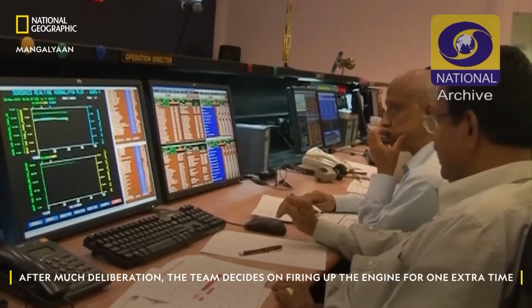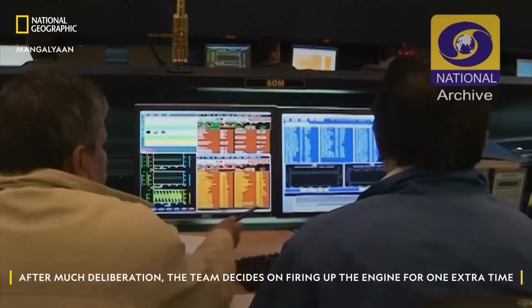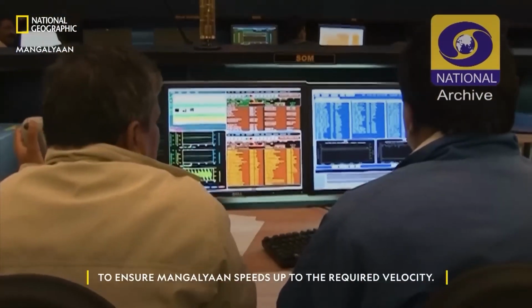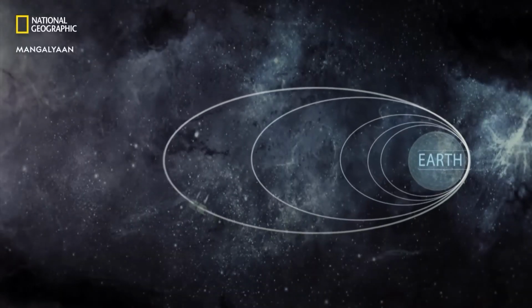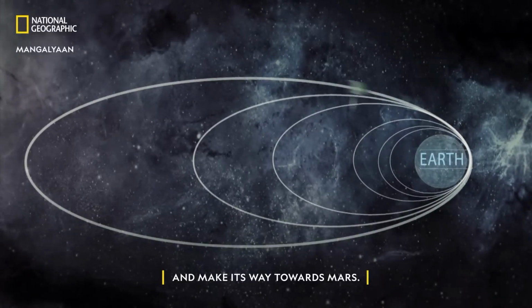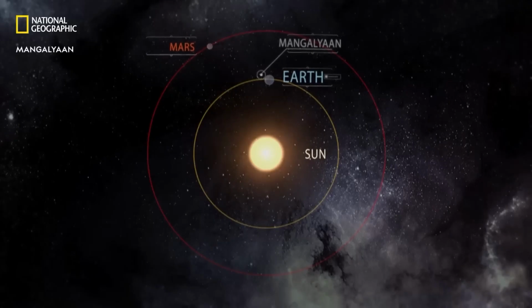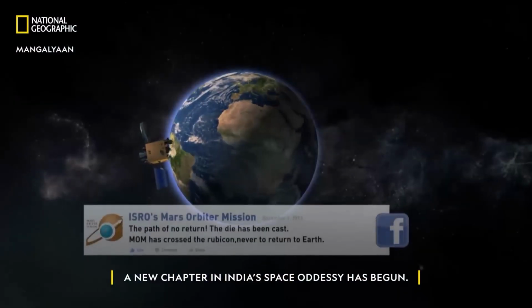After much deliberation, the team decides on firing up the engine 1 extra time to ensure Mangalyaan speeds up to the required velocity. Mangalyaan is now gearing up to bid goodbye to Earth and make its way towards Mars. A new chapter in India's space odyssey has begun.